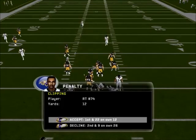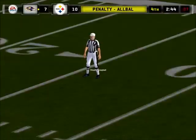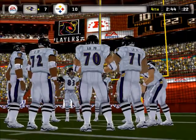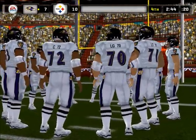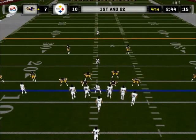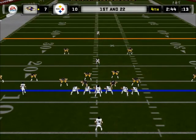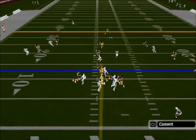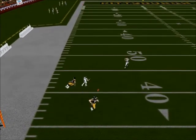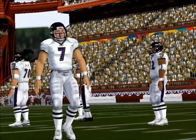There's 2 of them, but a holding or a clipping penalty will put them back on the 20. It's going to be 1st and 22, and they're going to be on the 13. What a drawback. What a setback for the Ravens. They did not need that kind of mistake. Down the field. Batted down. 2nd and 22 coming up.